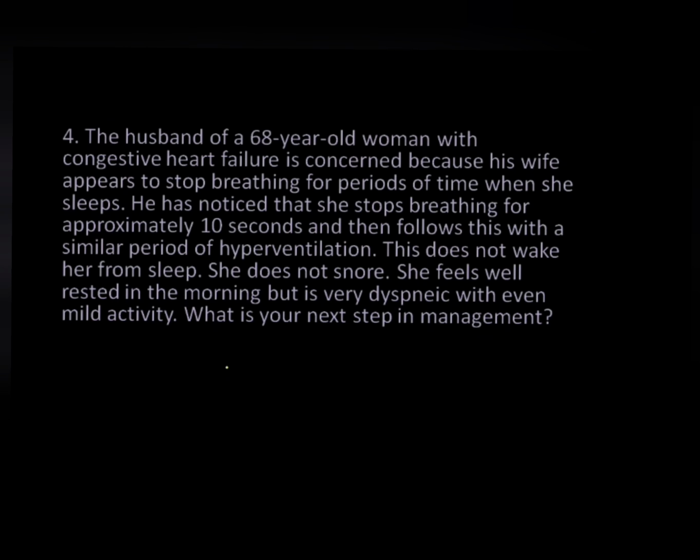The next question, the husband of a 68-year-old woman with congestive heart failure is concerned because his wife appears to stop breathing for periods of time when she sleeps. He has noticed that she stops breathing for approximately 10 seconds and then follows this with a similar period of hyperventilation. This does not wake her from sleep. She does not snore. She feels well rested in the morning but is very dyspneic with even mild activity. What is your next step in management?